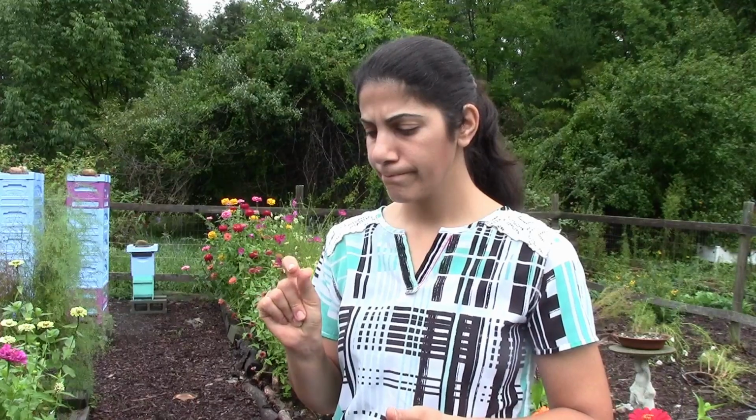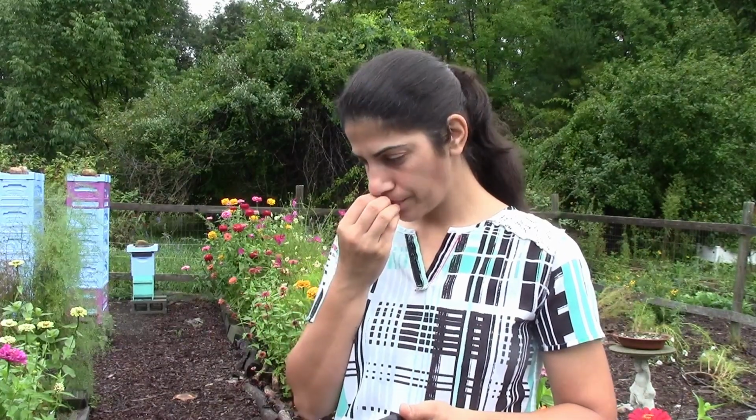One of the plants that I'm planning on getting is, what's it called? The name escaped me. It's a plant that can be used both medicinally, and also the leaves can be used to make fertilizer. What's it called? I can't remember. If I remember the name while I'm editing, then I'll flash it on the screen so that you guys can look it up as well.